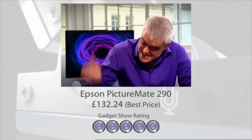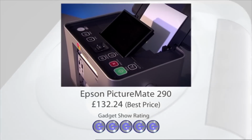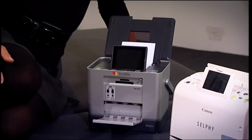OK, and the clear winner was obviously the Epson. Absolutely, the print's fantastic. I'd give it 5 Gs. 5? Yes. That's a rarity. Because, as Chris said, it's very hard to think of a way to improve on it. And if you don't want one that's quite so heavy, there's one at half the price without the CD drive and the Bluetooth. So it's a winner there as well. The Epson, the runaway winner.